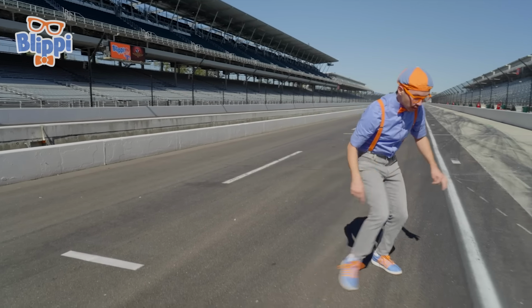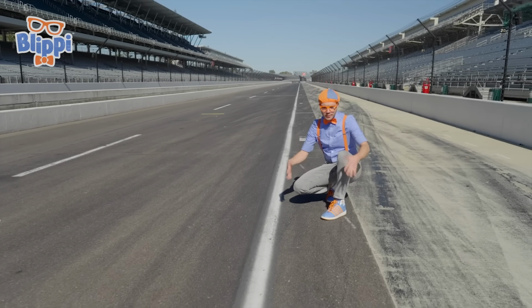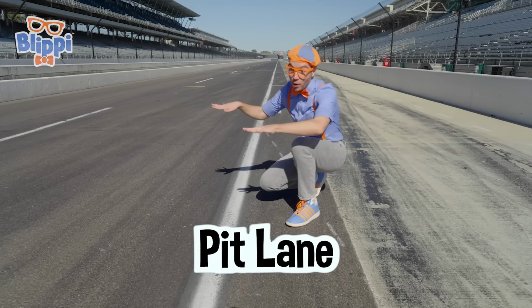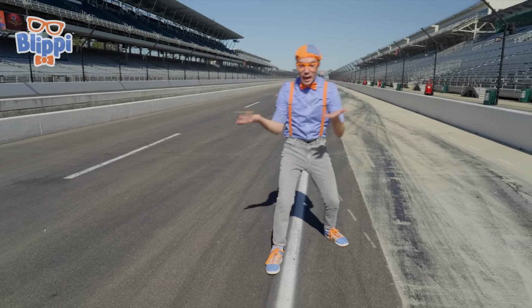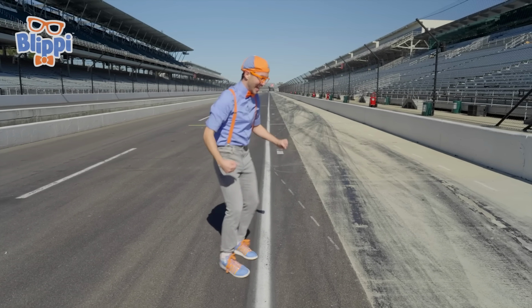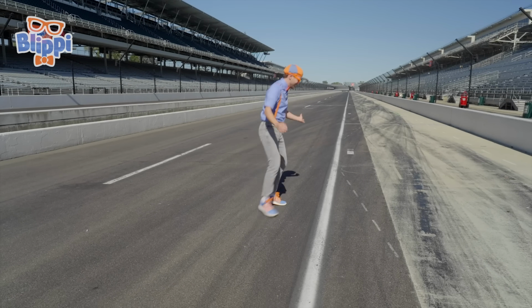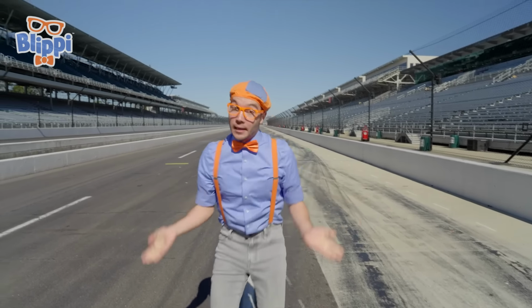Can you see what's here? Yeah, look. They have different lines drawn on the ground because we're in the pit lane. This is the part of the track where drivers can come to the side to get new tires or more gas and get ready to keep racing. And each one of these boxes has a different car and team. Whoa, it's so cool here. Well, maybe if we get really lucky, we can ride in a real race car.